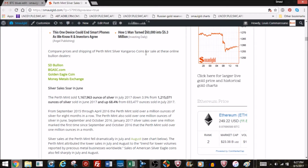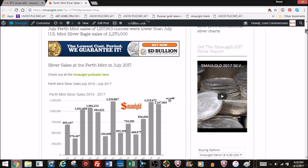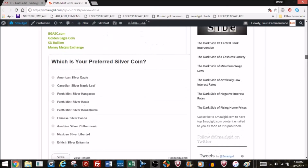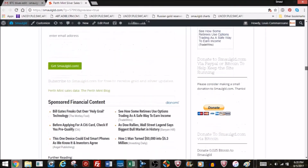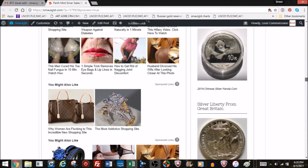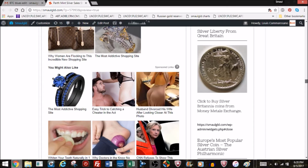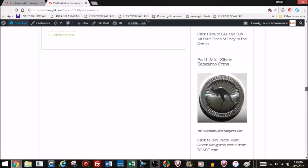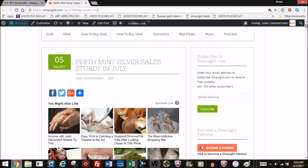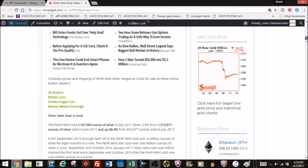Very nice looking coin. I think we might have a picture of one of those somewhere. Let's see what they look like while we're waiting. Then we'll take a look at some of the charts. Maybe there. No, that is not a koala. That is a panda, a Chinese panda. We'll be going through those sales later in the week when we talk about the People's Bank of China and the Shanghai Gold Exchange. Back to the Perth Mint.